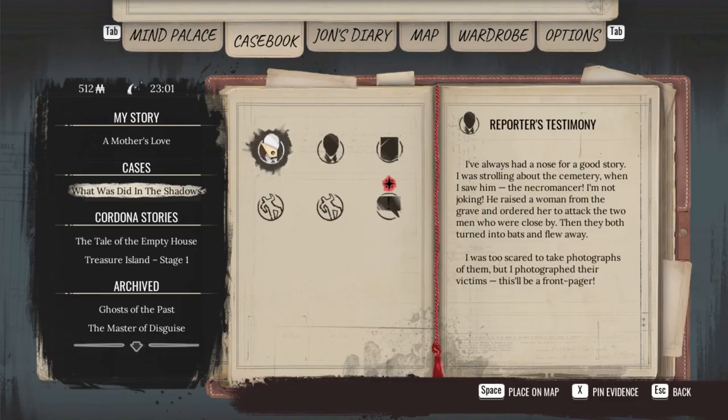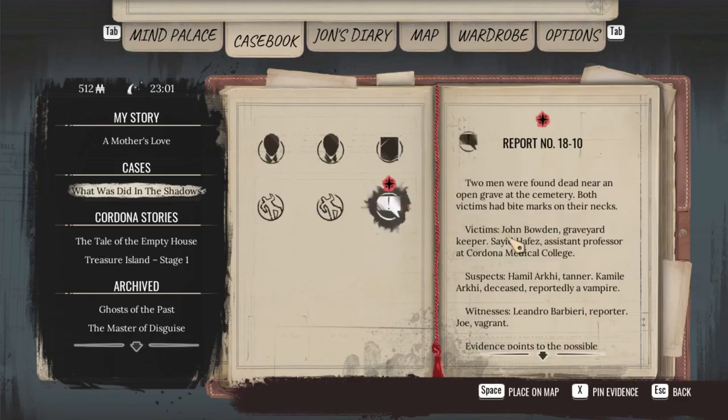Reporter's testimony. I've always had a good nose for a good story. I was strolling about the cemetery when I saw him, the necromancer. I'm not joking. He raised a woman from the grave and ordered her to attack the 2 men who were close by. Then they both turned into bats and flew away. I was too scared to take photographs of them, but I photographed their victims. This will be front page. This will be a front pager.